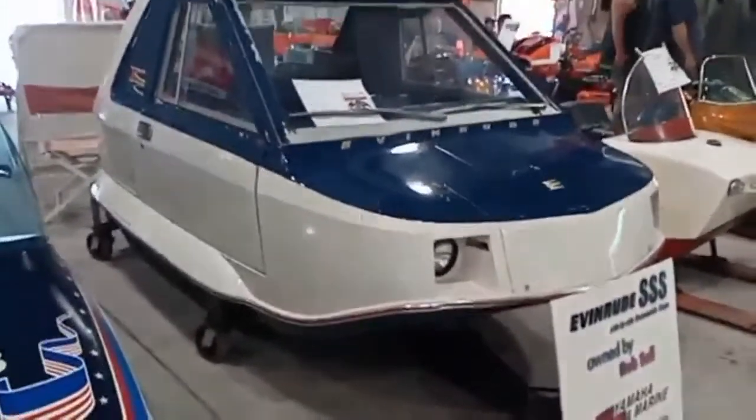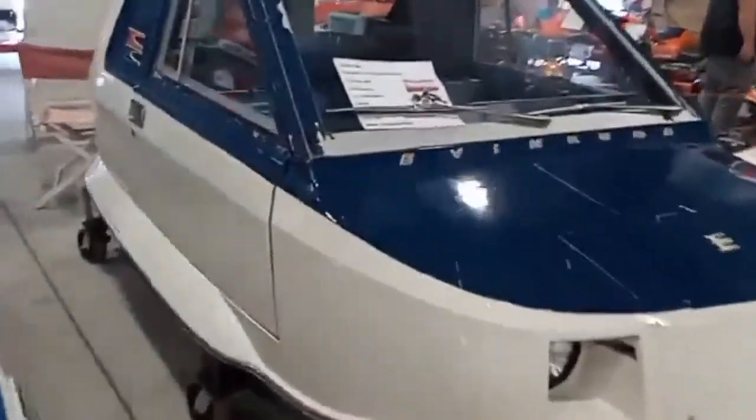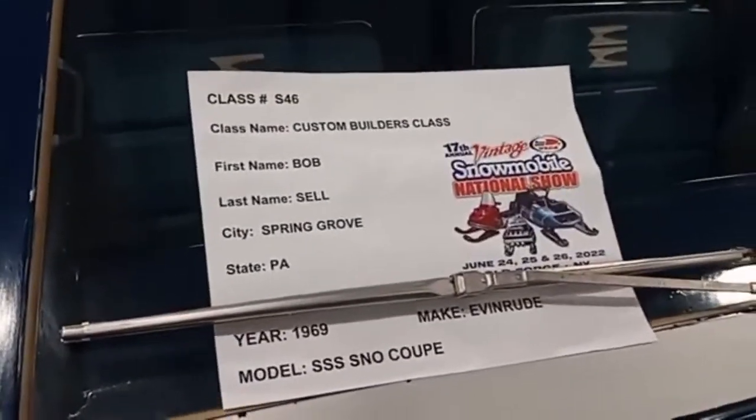It's a boat, it's a plane, no, it's a snowmobile. But it does look a little like each, doesn't it? A boat, a plane. This is a '69 Snow Coupe by Evinrude, owned by Bob Sell from Spring Grove, Pennsylvania. Check out the Evinrude seats, the logo on the seats there. Just like the boats.